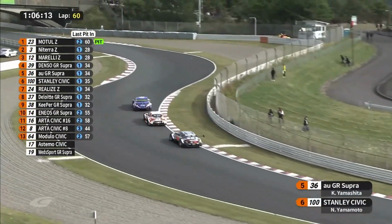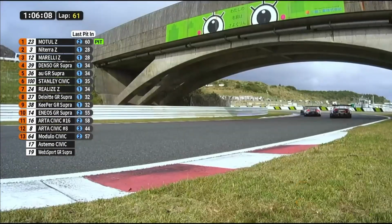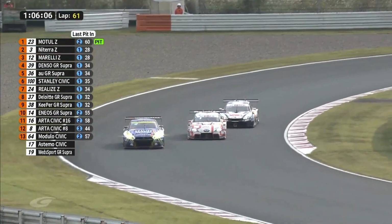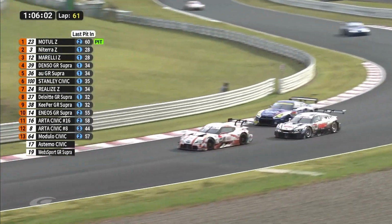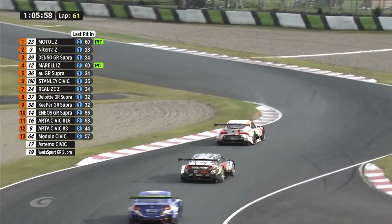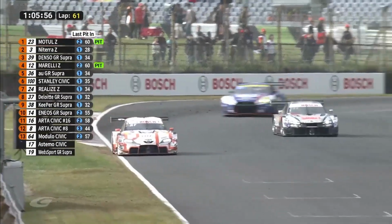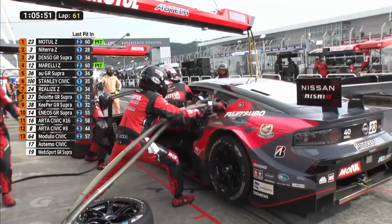This is where Yamamoto can really start to make a challenge. He's tightening up. Yamashita's going to get compromised here. This could be an opportunity for Yamamoto, and he knows it. They're just not quite able to get the move there on the Tom's Toyota. They had a really good push for it, and Chio's into the pits. Right, his stint is over, and into the pits as well comes Yamamoto.